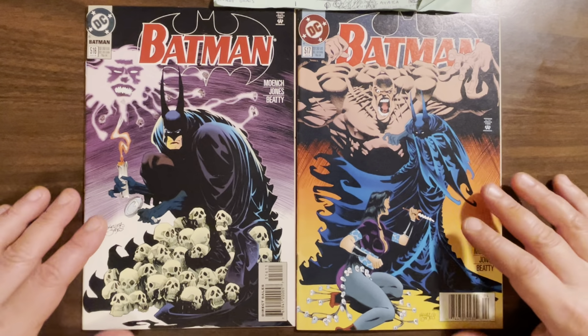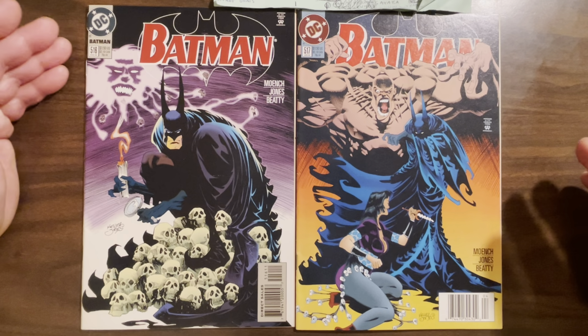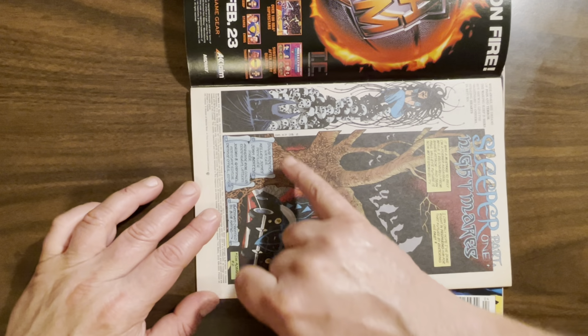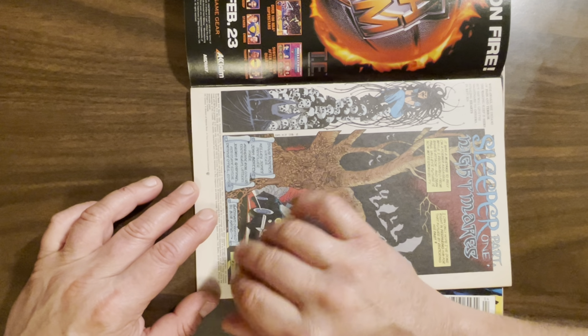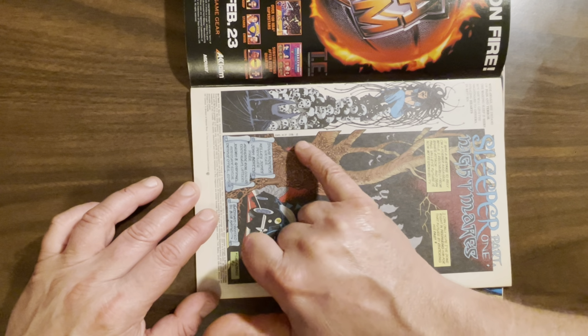So yeah, we're going to look at this whole run, guys. There's some fill-in issues, which I got rid of a long time ago. I think I forgot to point this out to you guys. This is just another thing where I think these guys knew they were doing something important. Just like P. Craig Russell used to always have opus numbers on all of his comic pieces, they have the initials of the main creative team, 2.